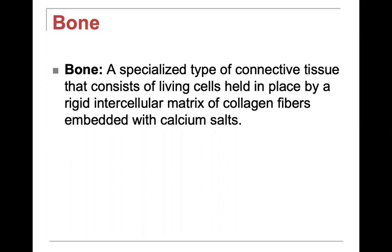If you're ever on top of a tall building like the Empire State Building, you could be on top of that on the observatory deck and you could still feel from the wind a little bit of sway. And that's due to the reinforcing rods. In our body, the collagen fibers have that same function.